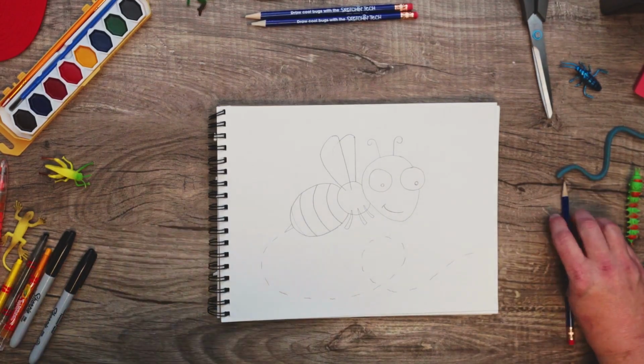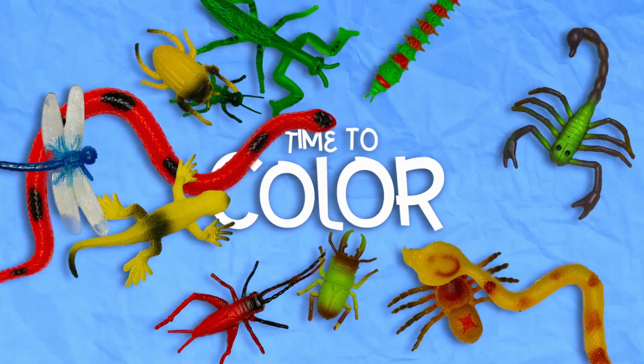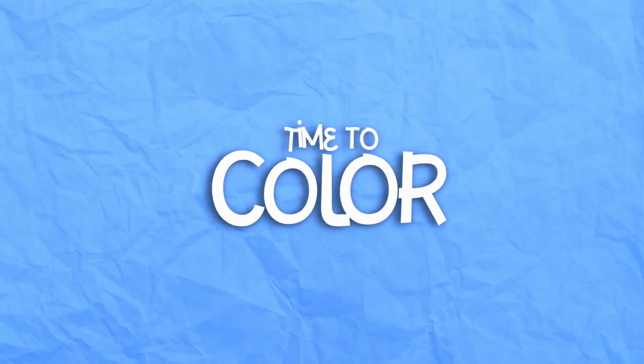All we need to do now is do the coloring. So for today, I'm actually going to outline my bee with this Sharpie marker. And I'm going to color in the shapes with this gold yellow color. I think that would look nice for my bee, and this black. So let's go ahead and get started with that.